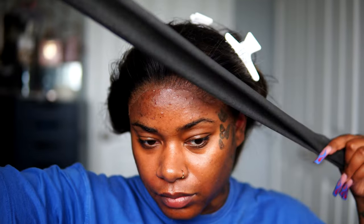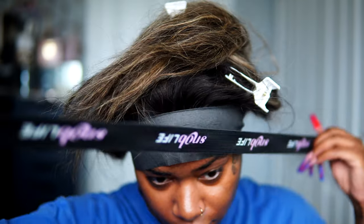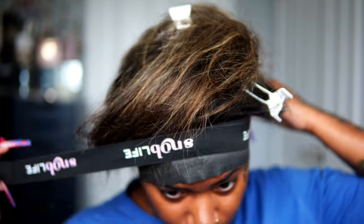Before we move on to any other step, we need to lay down this hairline and melt it in the skin as much as possible. So I'm using a paper strip before my elastic band and letting my lace melt for 30 minutes.